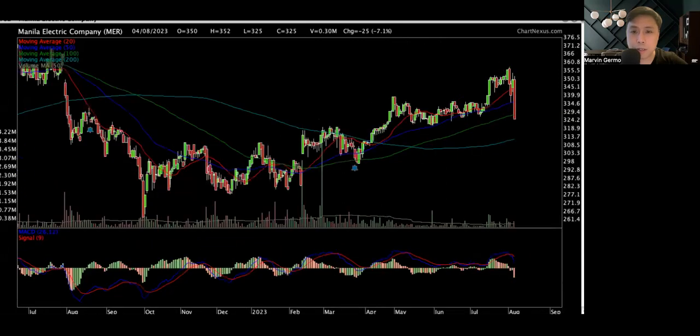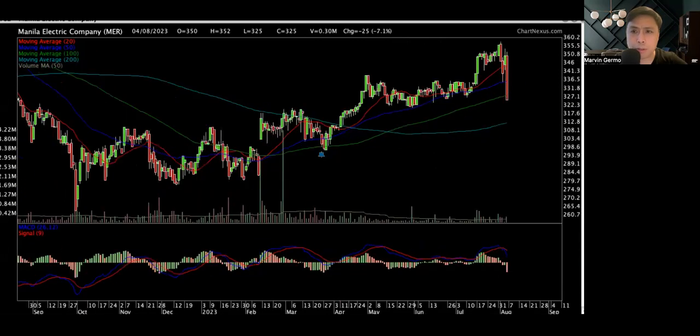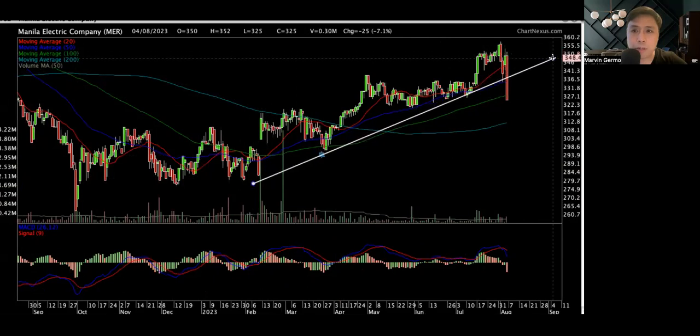As you can see right here, it started to have a counter trend upward. It was moving, let me just plot it for you guys. It was moving right here. But as you can see also from last Friday's movement, it broke this upward trending line that started February 2023. It also broke below the 20 and 50-day moving average. What protected it was the 100-day moving average right here.